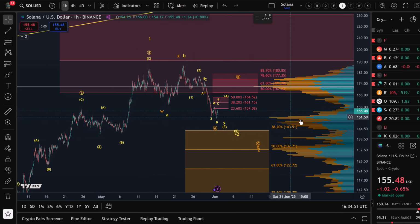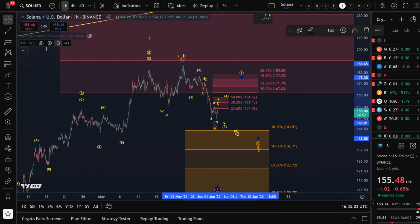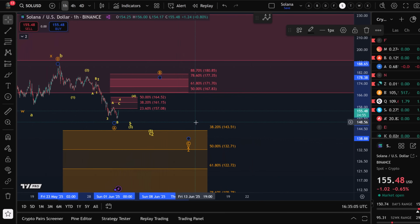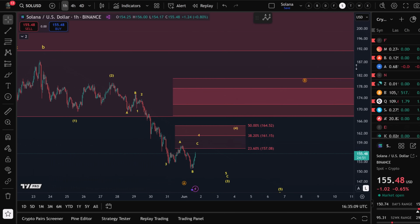So that means it could take a while before we get through this. There could be a bounce, maybe even a greater bounce, which would be the B wave. Just depends on which resistance area we now react to on the way up. Let's zoom in a bit, and we have first micro resistance. I mean, this is wave 4 resistance.